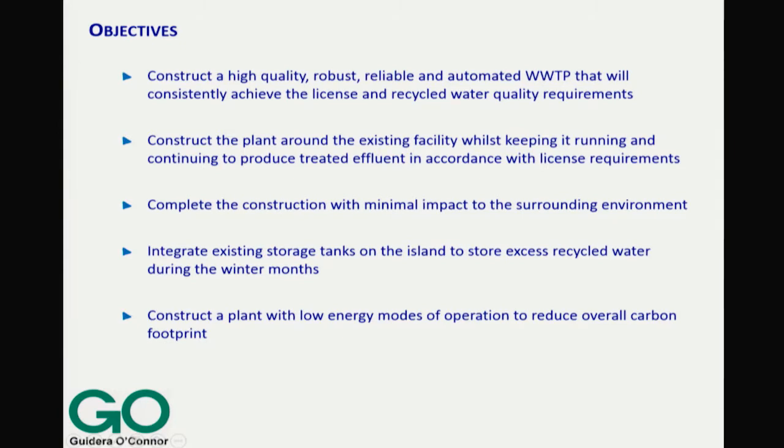And that was great, not really, because we had to construct the plant whilst keeping it running. So we had to knock down sections of the old plant and build new parts, get that online and make sure it was commissioned before we took other areas of the plant offline to make sure that we could keep it running and maintain our licence.